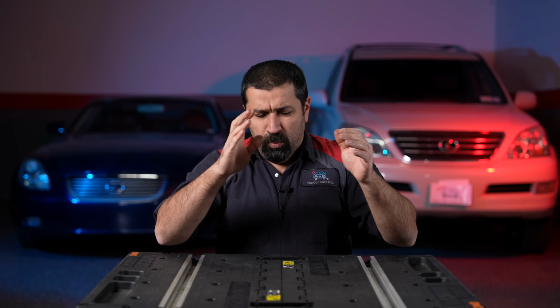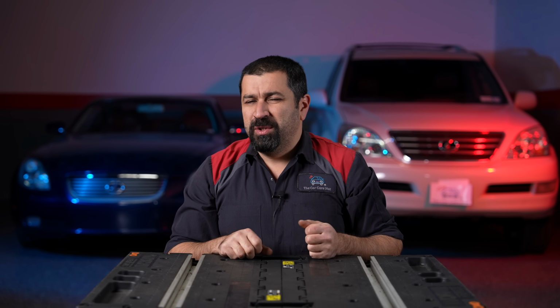So you're going out to buy a used car in the market and you're not sure, am I buying a good car? What do I do? What are the do's and don'ts when you go buy a used car?